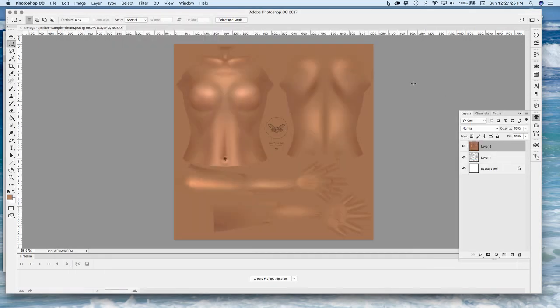Okay, so let's get into this. We're going to dive into this. We're going to make the seam. We're going to make the alpha. So the alpha is just black and white. Black is off, white is on, and we're going to make a tube top.